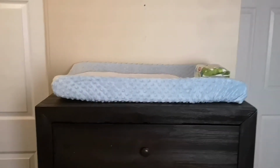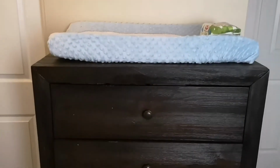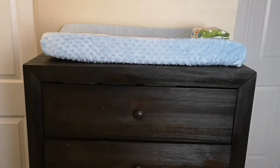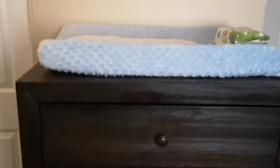So now I'm just going to show you the inside of his dressers and how we have everything put and where its places are and the reasoning for that. So this is his dresser when you come in the room. We have a change table on top. We don't change him up here. I take it off and change him on the floor. We have a smaller dresser in this room for the simple fact that this room isn't very big and isn't big enough for a big dresser. So this is what just works for us. We take that off every time to change him.